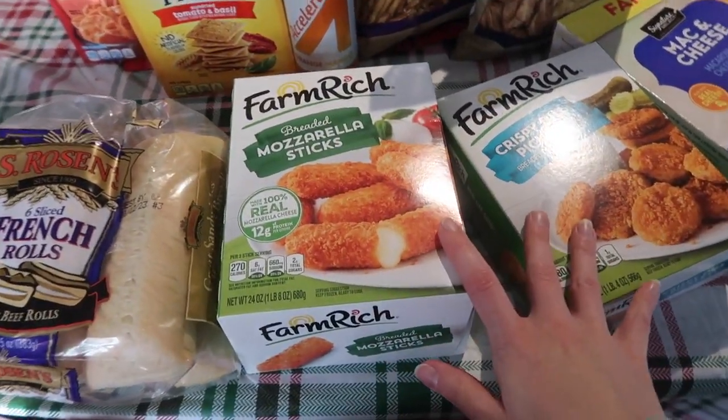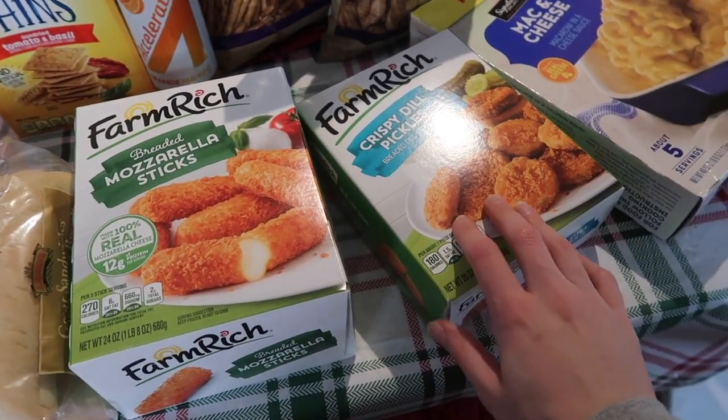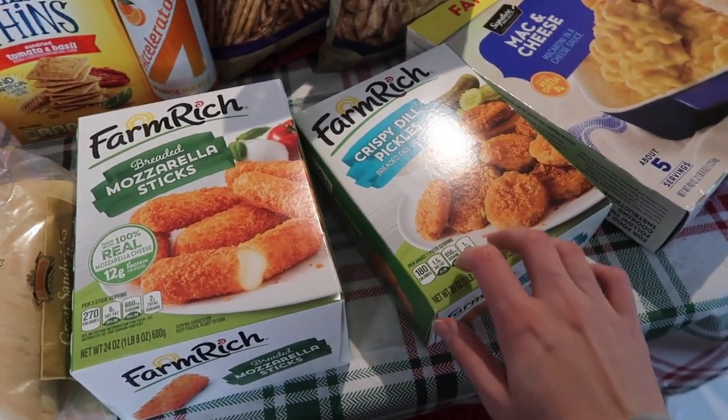They also had the Farm Rich appetizers. I got the breaded mozzarella sticks, and also the pickles, guys. I love breaded fried pickles.